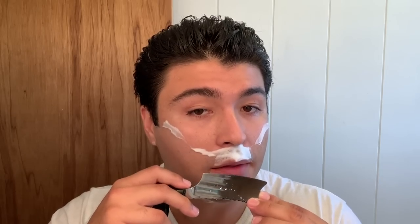So when you do this, as always, just do it with small strokes, nice and controlled, nothing big, nothing too fast. Go nice and slow. That way you're always in control of the razor and you don't have to worry about losing your nose. So, oh yeah, that's an awesome shave.